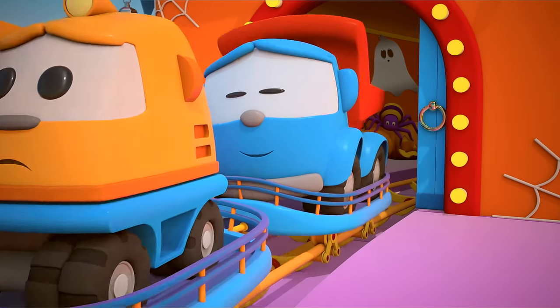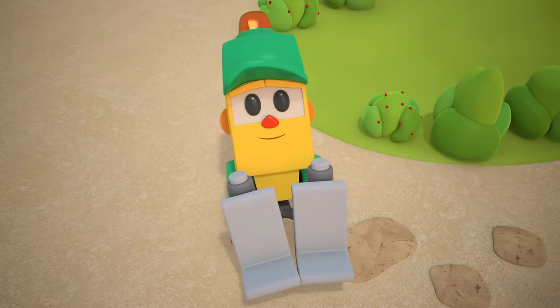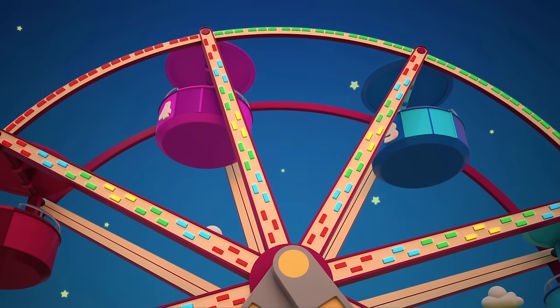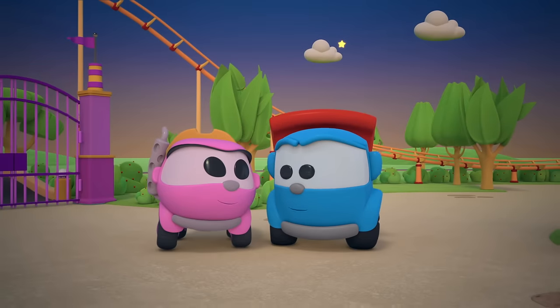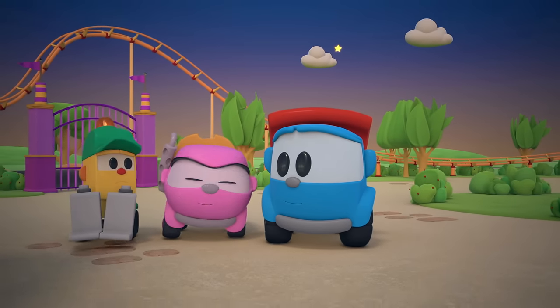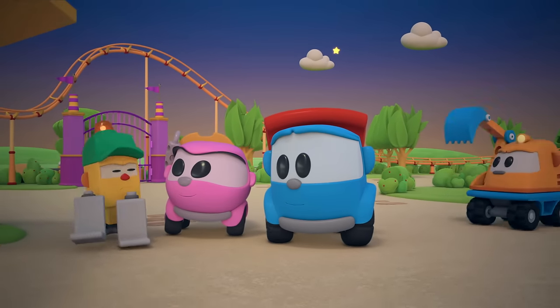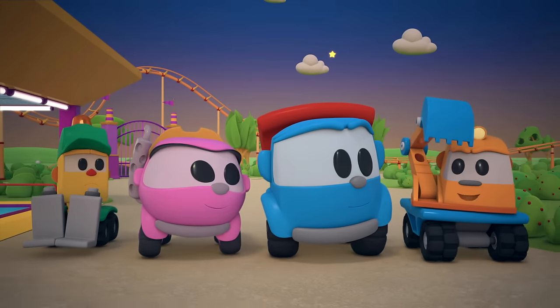Scoop and Leo are riding the ghost train. And Lefty is watching the Ferris wheel. We're having fun at the park. It's a spectacular day. Time to go home. The park's closing soon. Yeah, come on.